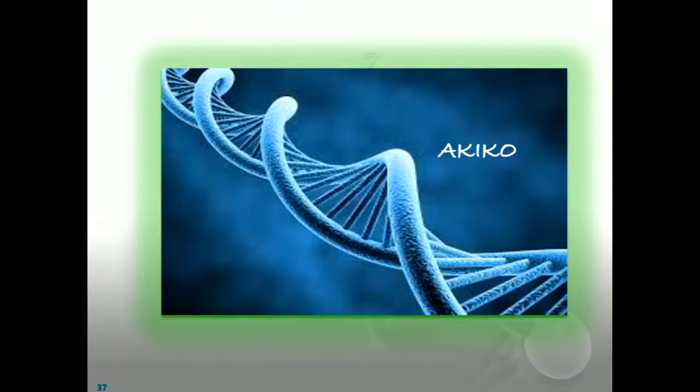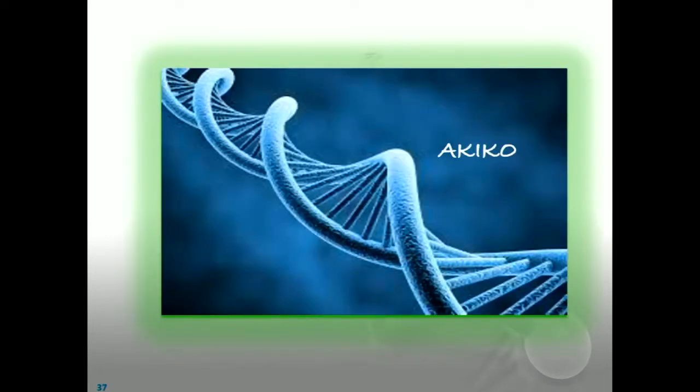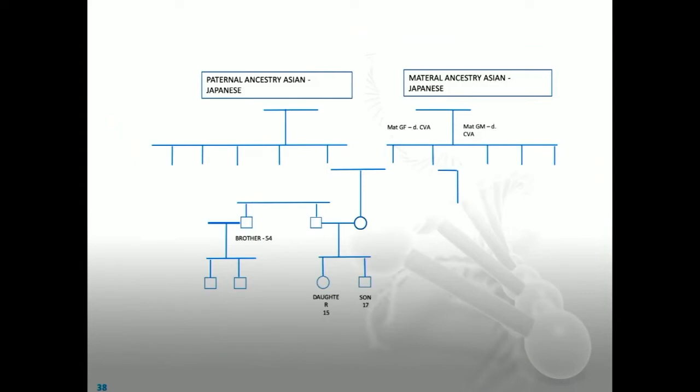I'm gonna leave you with one case that I think is helpful. I forget how old she is, but she is a woman that came in to see me about 10 or 15 years ago, and she was unaffected. She was of Japanese American ancestry, and she's 42.